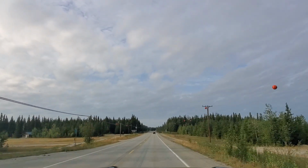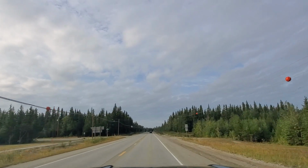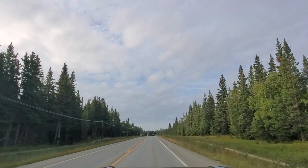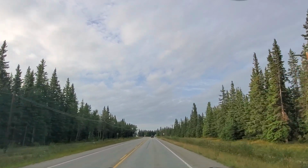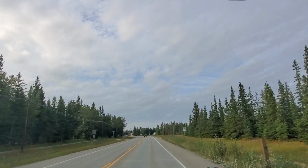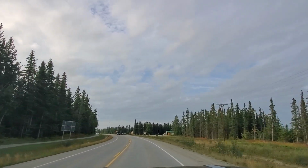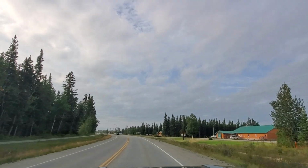A little airport, but that's pretty common in Alaska here. Pretty much every small town has an airport. It's the only way to get transportation in at certain times of the year. And if there happens to be a wildfire or something that blocks off the roads, a lot of wildfires are happening every year in Alaska here. There's several roads that I tried going down earlier that I couldn't get down due to wildfires.